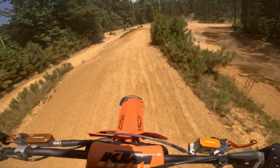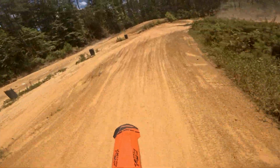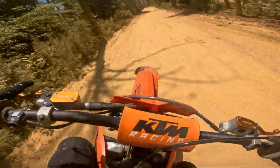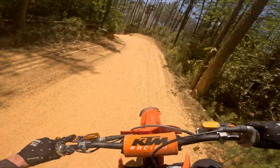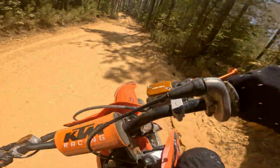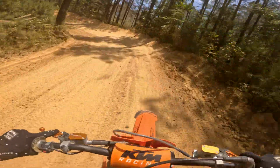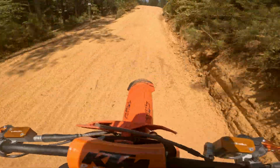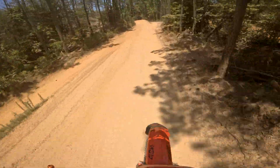For a small bore two-stroke, the 150 actually has some pretty good torque. Obviously, it has more usable torque than the KTM 125, but definitely more than the YZ 125 too. More power overall.